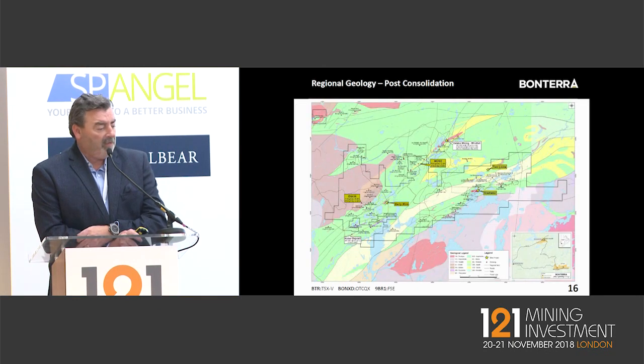The land package basically now is a lot more concise and a lot larger. We basically tripled the size of our land package with this deal, so 35,000 hectares now, and multiple showings and multiple advanced deposits in this package.